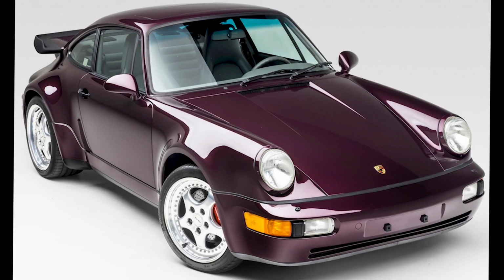An Amethyst 1994 911 Turbo 3.6 with 21,000 miles sold for $401,000. 3 months ago, it sold on here for $401,000. About that sale, I said it was well sold, and I maintain that belief, despite 2 transactions at the same inflated price.